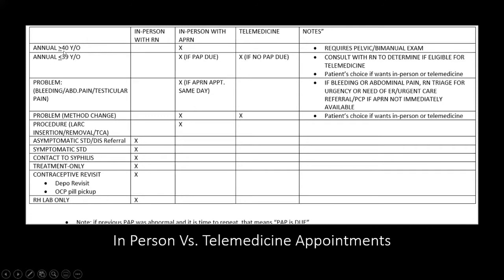Now, anybody who is less than 40, at 39 or less, if they say they need an annual, then we need to determine if a PAP is due. If a PAP is not due, then they may be able to have a telemedicine visit. But if the PAP is due, we do want them to come in person with the nurse practitioner. We're going to go over the workflow for how to determine if a PAP is due. We don't want our clerical staff having to try to figure out if they need to come in or not. We've got a process worked out where they can communicate with the clinical staff in the back to determine this.